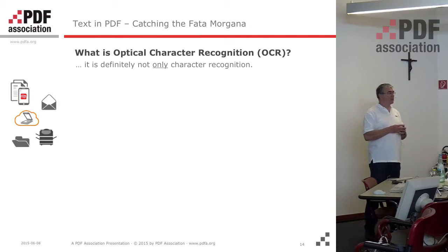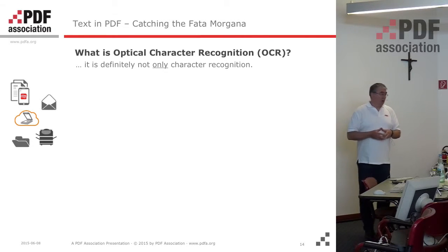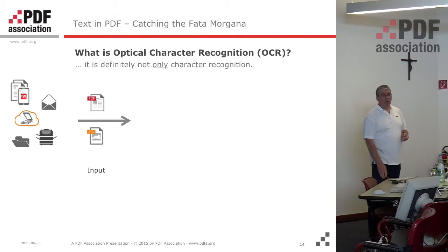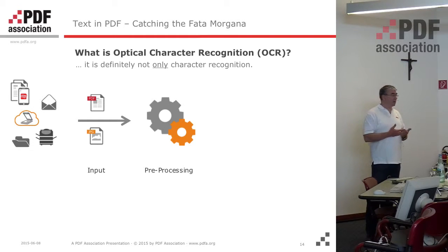So you can have images from a lot of different sources. You can scan them, you can take your mobile phone and capture a business card. You have MFPs, you have fax servers, all these kinds of things. So if you have images, you use them as an input source for an OCR program, an OCR technology, an OCR engine. And the first thing the whole system has to do is pre-process the image.